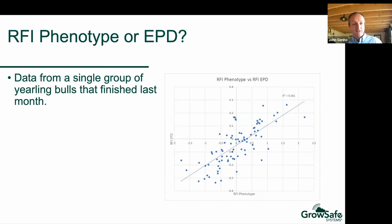And so Danielle, could we do a polling question? I wanted to get everyone's input to see if you had to select these bulls, would you select the bulls based on their RFI phenotypes or their RFI EPDs? You can select whichever you would like.